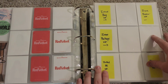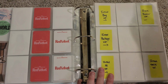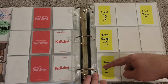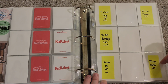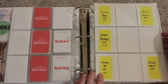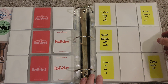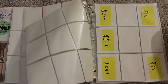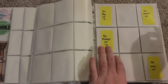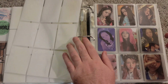So this is how I'm gonna set up for Chill Kill. There are 2 bag version cards, so they're both gonna go right here. There's a poster version card. There's 3 package version cards, so they're gonna go right here. And then there's 2 photo book cards and then 1 Sminny card. Since each member has 9 cards, I thought it would make sense to do 5 9-pocket pages with all the members on the same page. So I have an Irene page, a Seulgi page, a Wendy page, a Joy page, and then a Yeri page. But I'm not gonna do Chill Kill quite yet. I'm just gonna go back and do the older eras that I have to do.